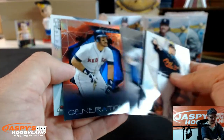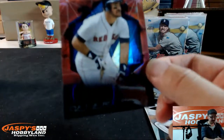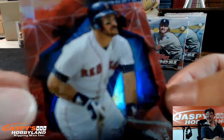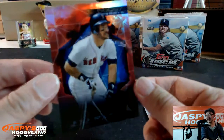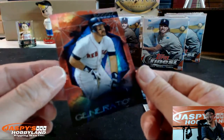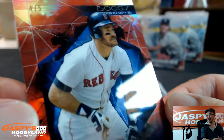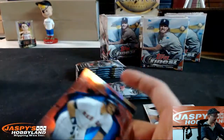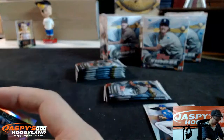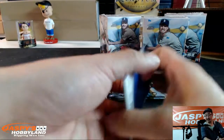What do we have here? Wow. Look at this, folks. For the Boston Red Sox, Wade Boggs, Generations. And this is red. You know what that means. 4 out of 5 on this one. Nice. Very, very nice.